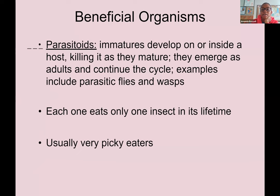Parasitoids basically spend their entire life cycle inside another organism, and then they emerge as adults after they've eaten the host. That can be like a parasitic fly or a wasp. But typically they can only eat one at a time, because you have one host that you take over at a time. So, helpful, but slow.